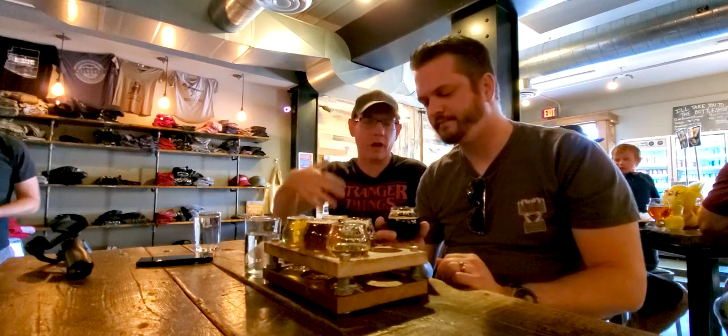I will say I have found this to be a little bit more true here in Arizona, that Russian Imperial Stouts are being brewed with just the hops, just the grain. There's definitely some places that are throwing the adjunct flavors in, but I'm really pleased to see that Russian Imperial Stouts are able to stand on their own without these extra flavors.